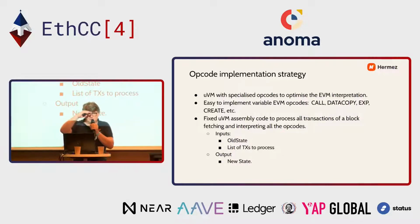Just to set up the problem, at the end we have a micro EVM assembly code. This could be like the ROM. It's a fixed program that we already have. The input of this program would be the old state and all the transactions that we want to execute, and the output would be the new state. So we have a program written in micro EVM assembly that reads the state, processes all these transactions, and computes the new state. Just to set up a little bit the problem that we want to build.